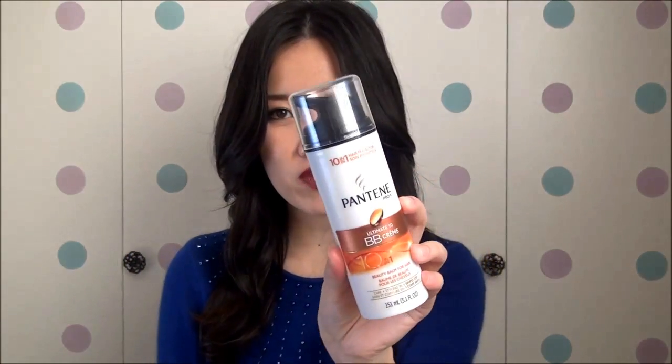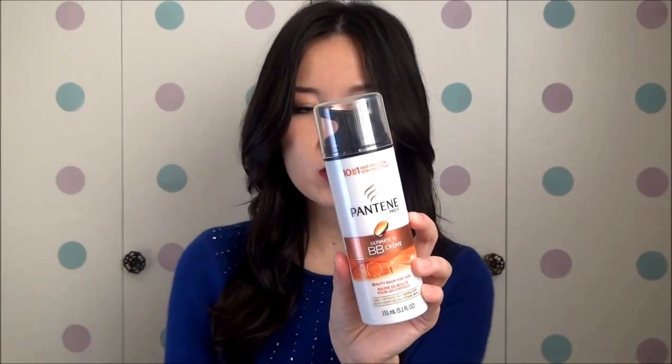Like, even if I air dry my hair and I didn't curl it, I did curl it today, I would just put a little bit of this through the ends or whatnot, and my hair feels good. It feels soft and silky. So don't put too much in here, but I have been loving this, and it's kind of my new favorite secret weapon. Bit of a smoothing cream.